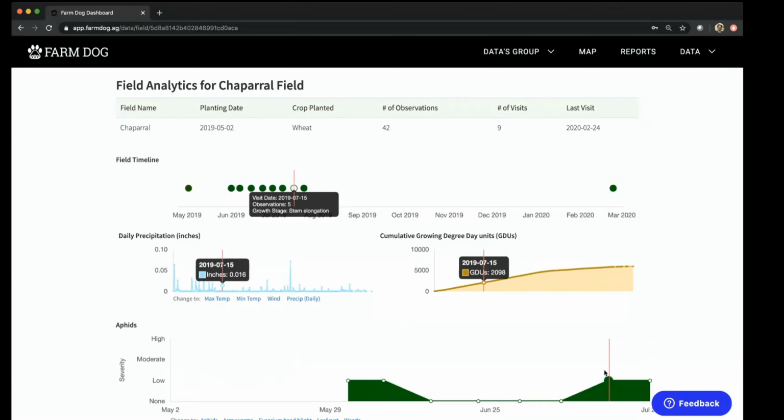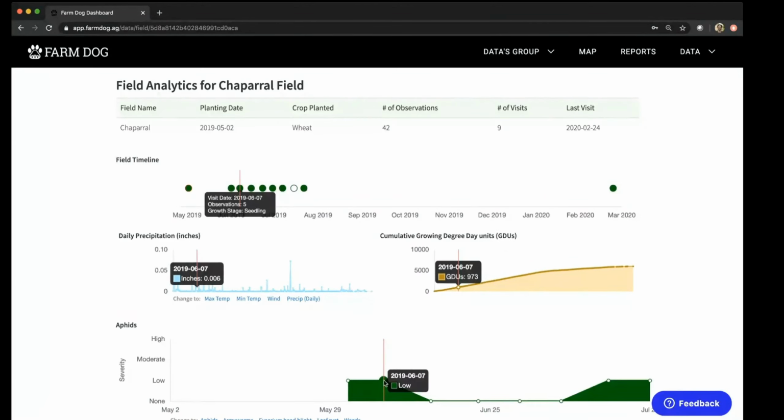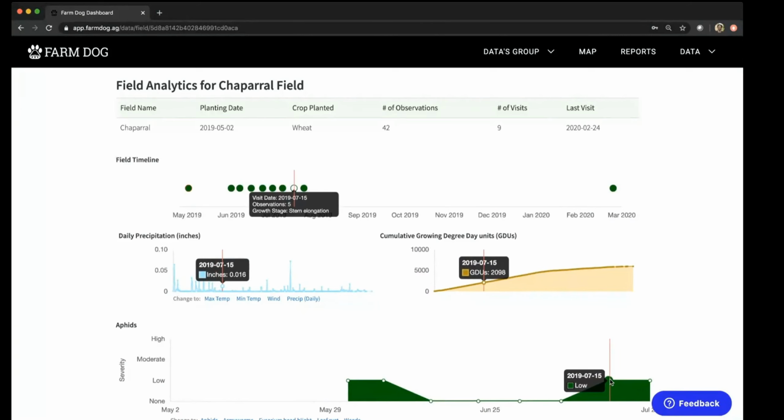What that means, importantly, is when I hover, for example, over June, let me actually go here. Let me go to July 15th, when our aphid pressure went from 0 to low. I can also look at the same time on my growing degree days. We were at around 2,000. My precipitation that day was pretty low, 0.016, but I can also look at wind. I can look at maximum temperature.